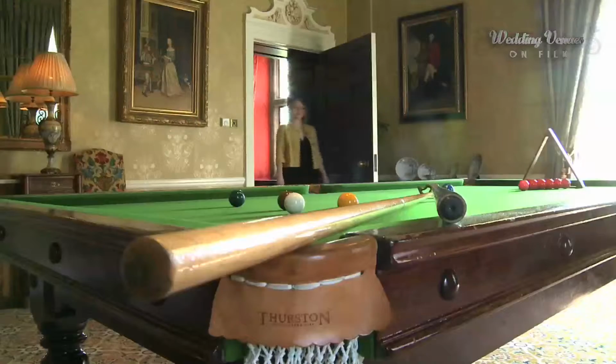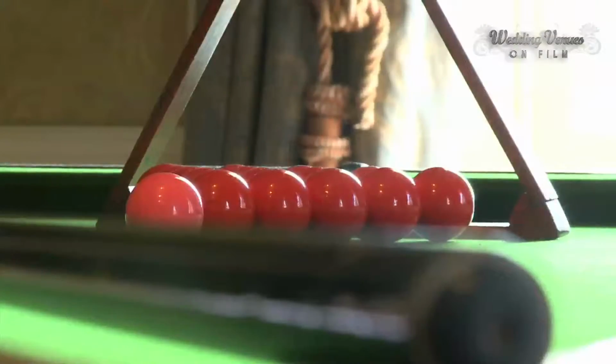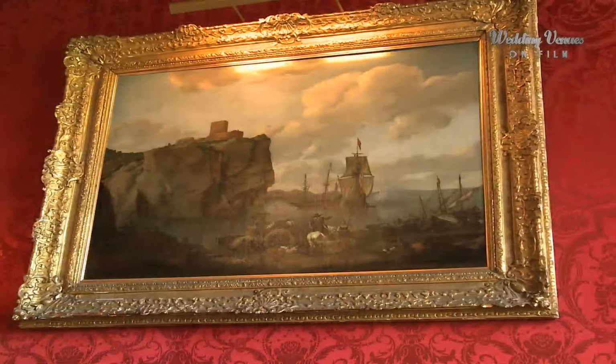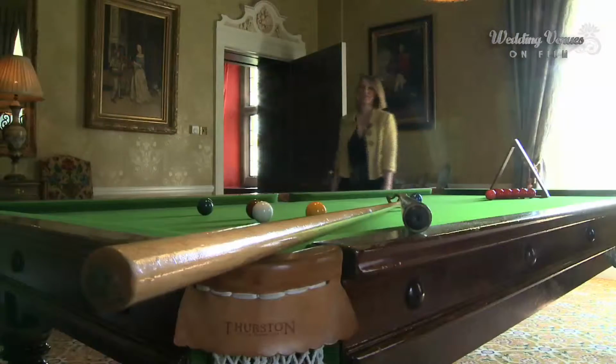This is the billiard room. For those competitors amongst you, after you've had your formal dinner in the harbour room, you can come and play throughout the night on our very own billiard table.